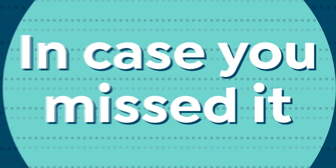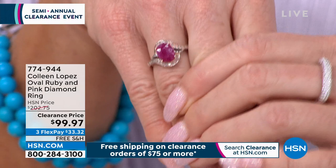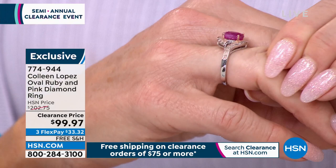How are we doing sizes on here, Brandon? Let me just see. Okay, because I know we sold out at 12. I can't believe this is even still available. Okay, 5 just sold out. Size 11 just sold out. Okay, so right now we still have 6 through size 10.